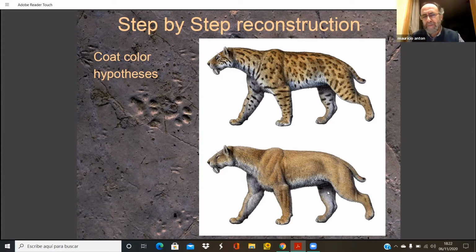Then we have to choose, for instance, in the case of Smilodon, between different options, and then we think in terms of adaptation. So if some species of Smilodon are supposed to have lived in forests or in wooded areas and to be ambush predators, it would make sense that they retain the primitive spot pattern that is widespread among many of their living relatives. But if other species of Smilodon probably lived in more open areas, it would make sense for them to lose those spots in the course of evolution and develop a more plain colored coat.